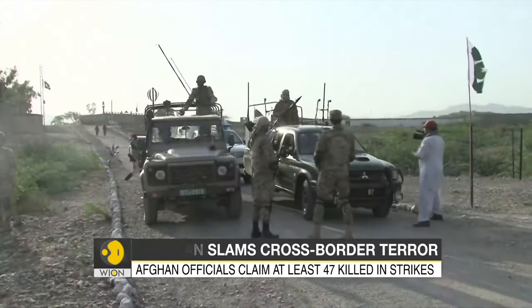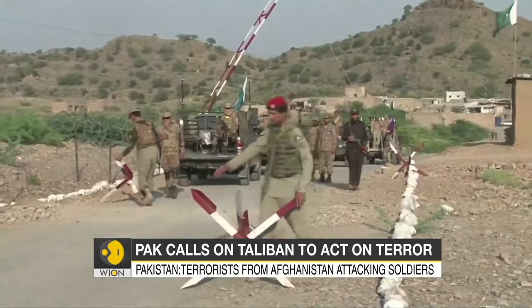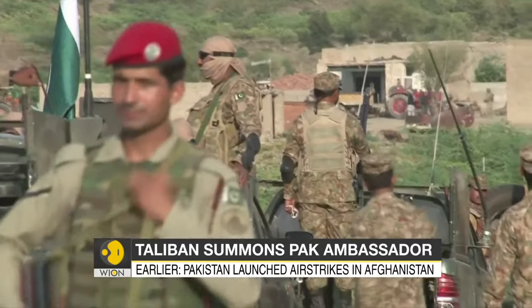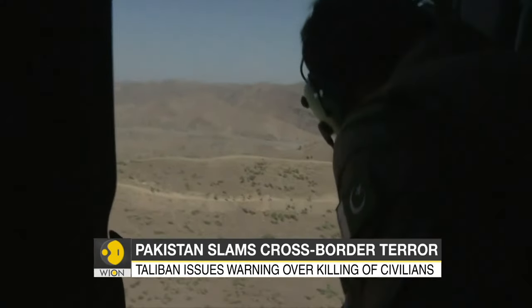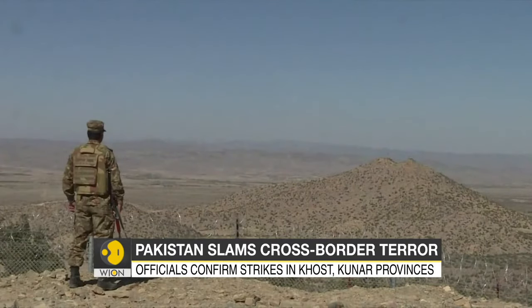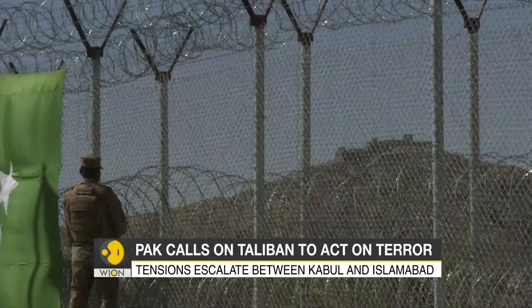Though separate due to ideologies, the Afghan Taliban and the TTP are close allies. Over the years, leaders of the Pakistani Taliban have sought refuge across the border in Afghanistan to escape from authorities. Before the Afghan Taliban returned to power last year, Afghanistan and Pakistan have often traded blame, accusing each other of sheltering terrorists in their territories.